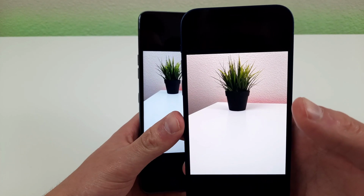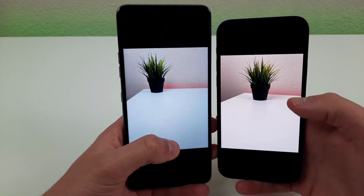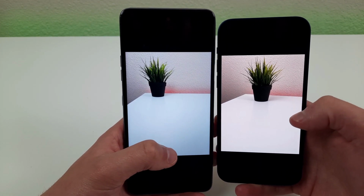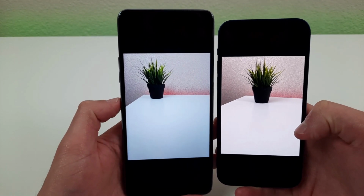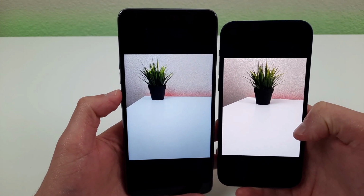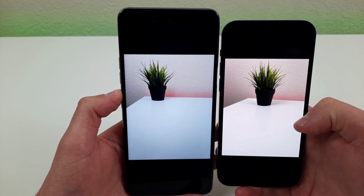This is a picture taken with the rear camera of the iPhone 12. I do think in comparison, when they're put side by side, the iPhone 12 does take better pictures. The details are a little better. The balance of the colors is a little better. And the lighting is handled better on the iPhone 12 than the LG K92 5G.